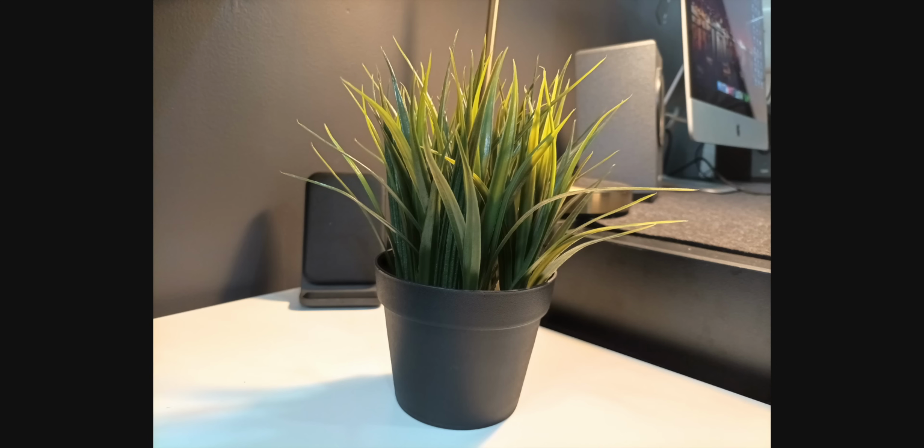Also, here are some selfies from the Poco M3 Pro 5G. You guys let me know about the selfies in the comment section down below. Do you like them? Do you hate them? Whatever it is, let me know about that in the comments down below.